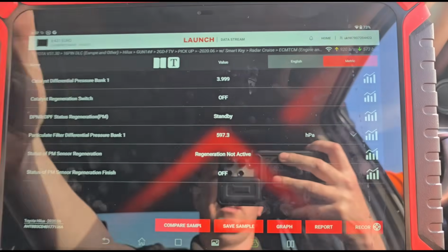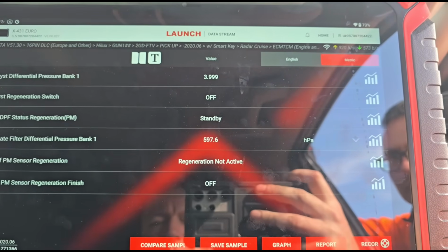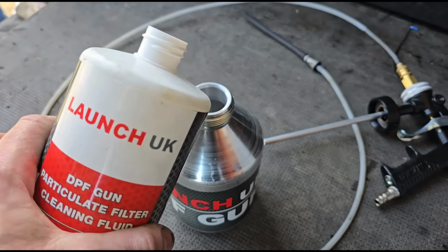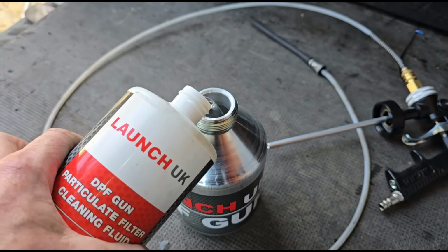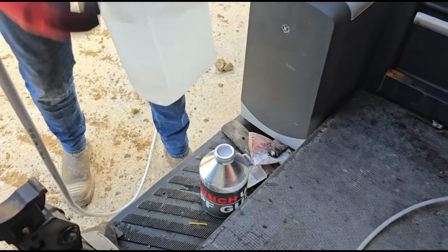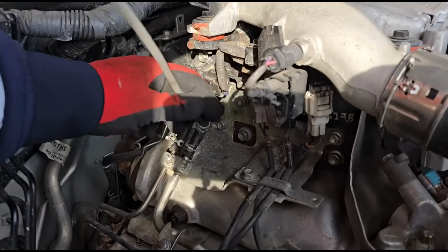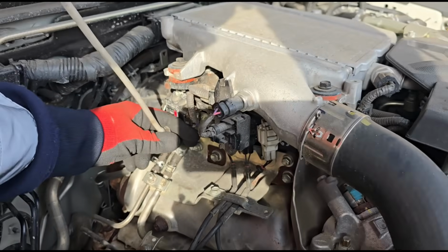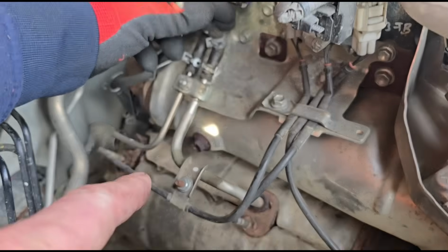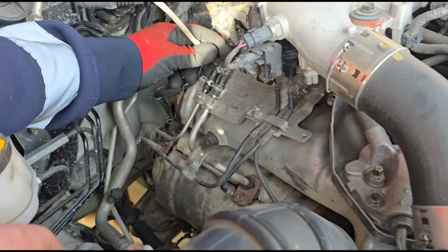So we're just going to see what sort of live data we can find here. So idle, we have 579, 597, sorry, 598 or 599, around that area. So I'm going to mix up a solution of the Launch DPF cleaner. It can be diluted down with some water. So that can now be connected to the DPF here. What we've done is we've disconnected the pressure sensor. This one goes before the DPF, and you've got another pipe there that goes after the DPF.